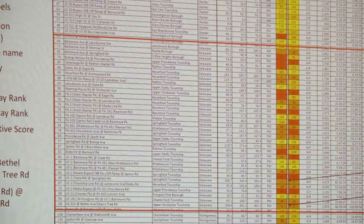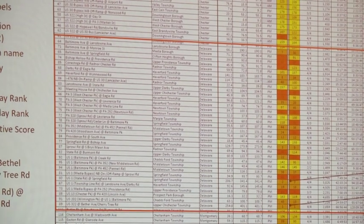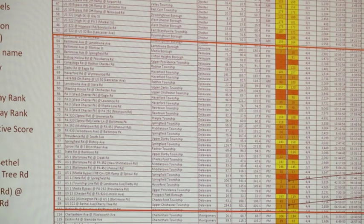Number 1, which was also number 1 at the last CMP update, is on 322, Cherry Tree Road, Bethel Avenue, and 322. No surprise there, right? And there's a project going on right now, a TIP project, to help improve that. The second one on there is US 1, State Road and Springfield Road.